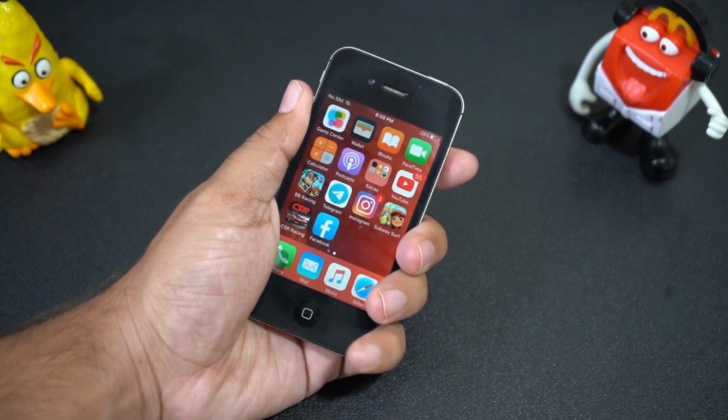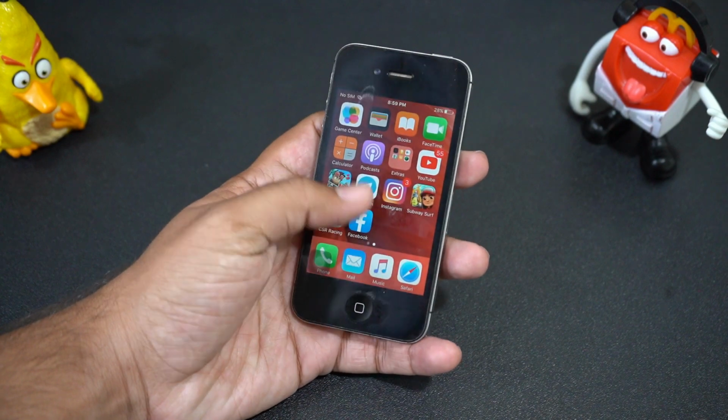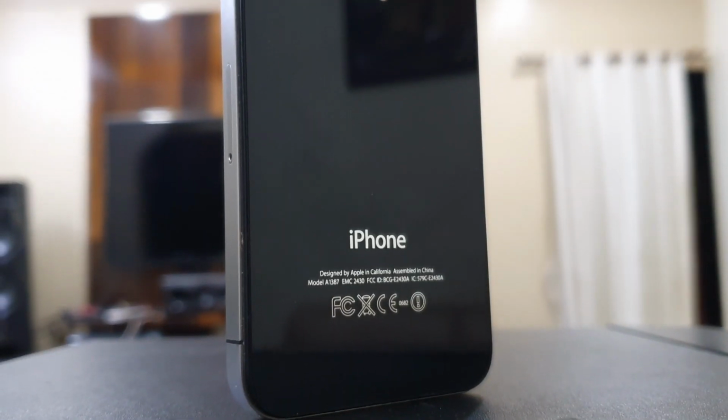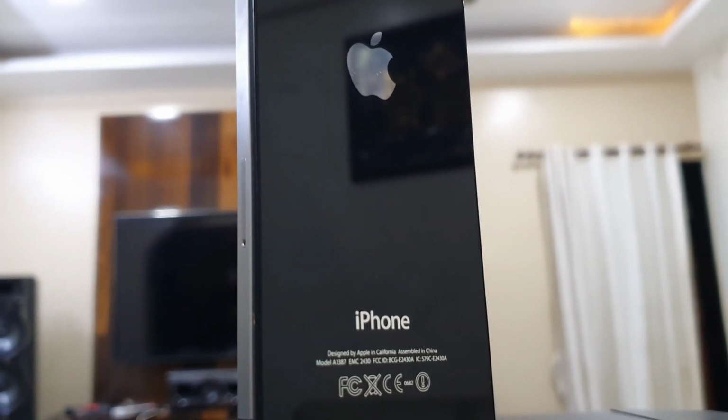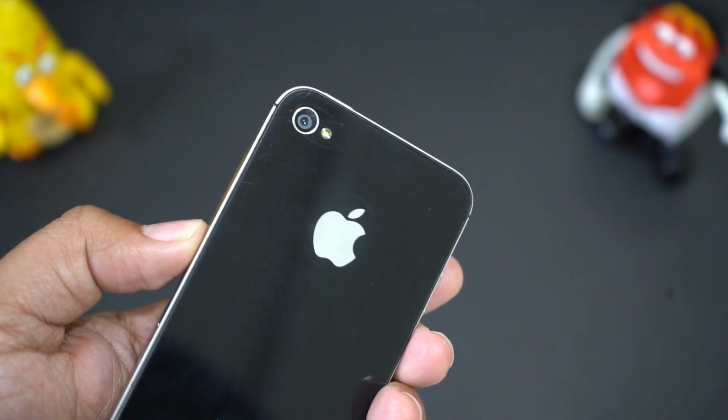First of all, iPhone 4S is super comfortable to use by one hand. It's quite easy to swipe through pages and apps. iPhone 4S was launched in 2011 and will be turning 10 years old in October 2021. But it still looks so premium.